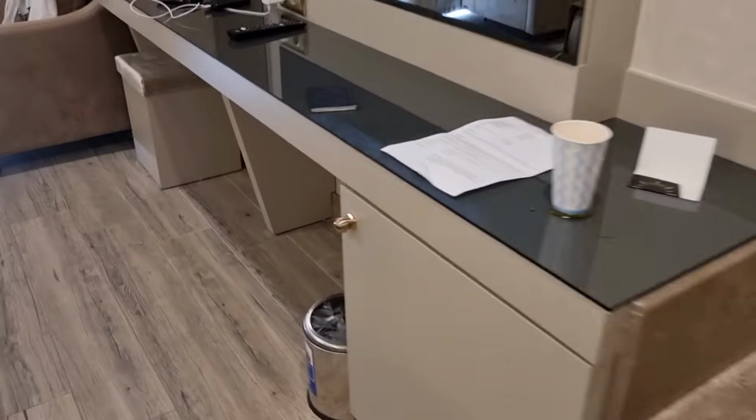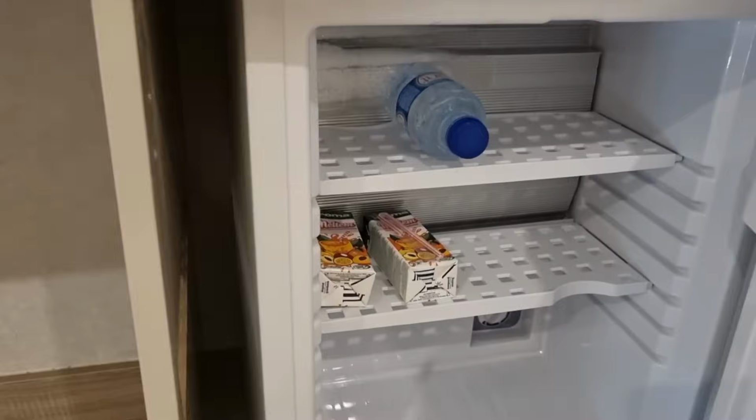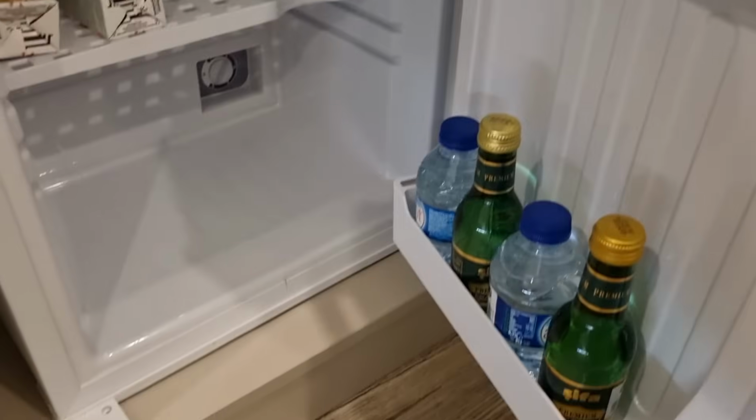So we've got a wee fridge here. Fridge is always a big bonus in a hotel. And this one, because we're all inclusive, is actually stocked with a few things. I don't think there's any beers or anything like that. There's a couple of wee cartons of juice. I don't know if it's fresh orange juice. Bottle of water. And what's this here?